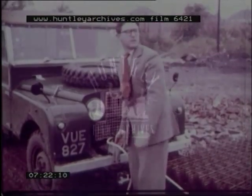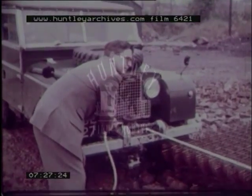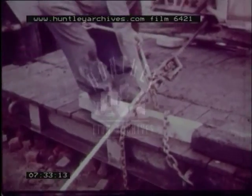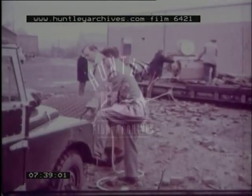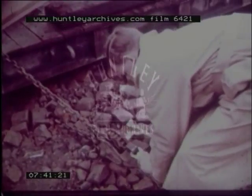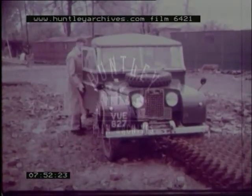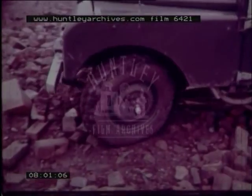Yes, you're right. The diesel version could have done the job just as well. Oh, wait a minute. Is this the diesel version? There is certainly no difference in outward appearances. Rough ground is all in the day's work for the Land Rover, and as for getting bogged down and needing help, well, it simply can't happen.